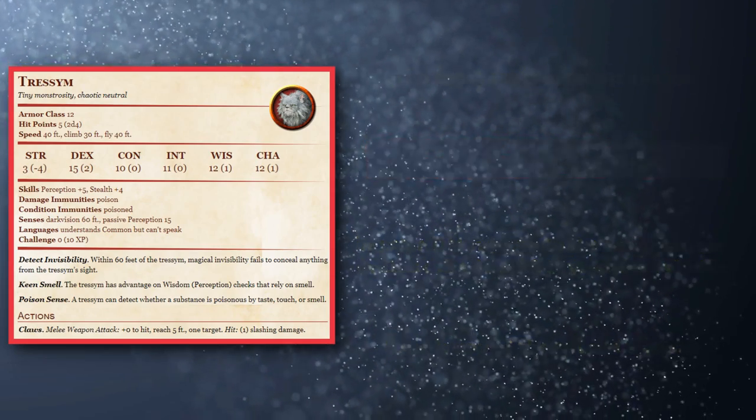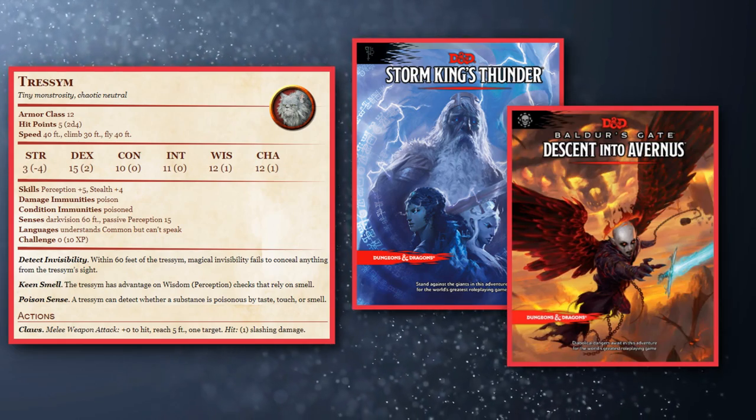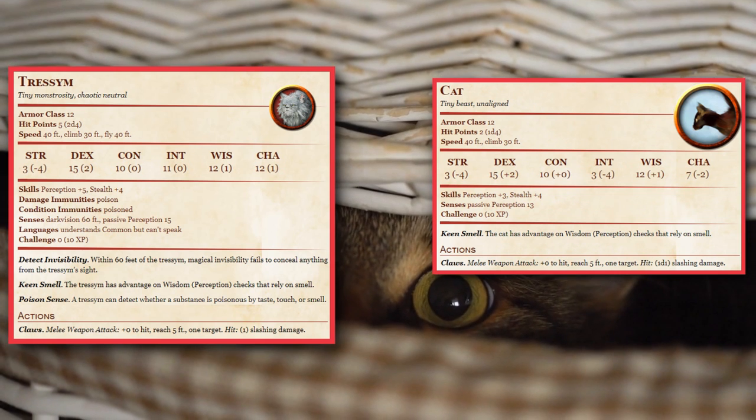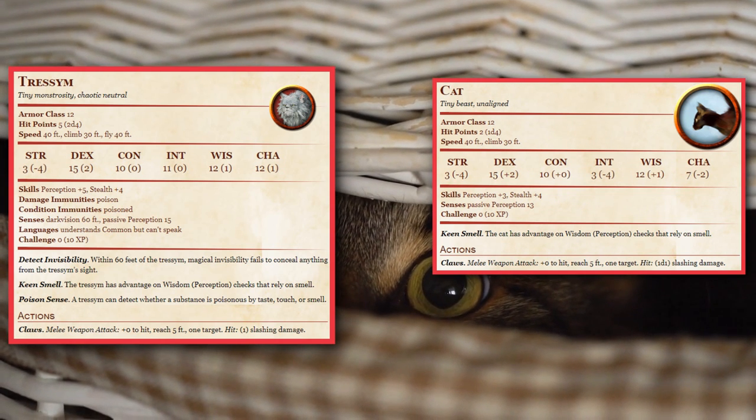This creature can be found in the Storm King's Thunder and Descent into Avernus modules. And in addition to having the distinction where it can be summoned instead of the normal cat option, it also has a lot of really nice benefits over the normal cat.